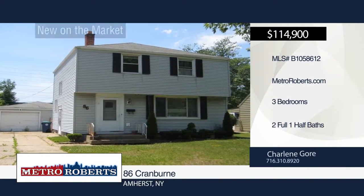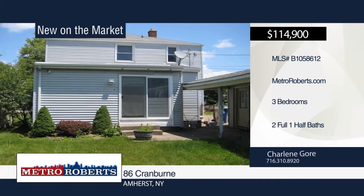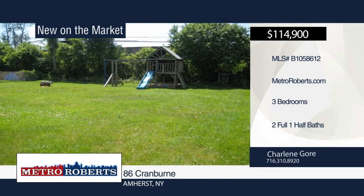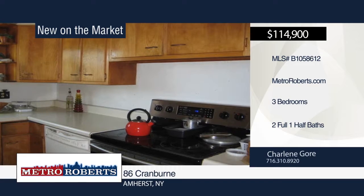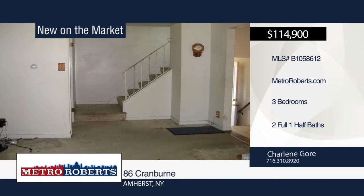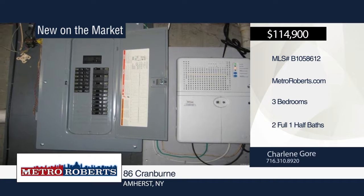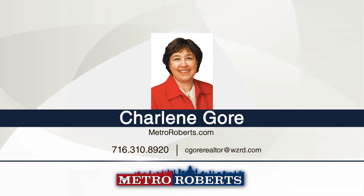This as-is colonial with 3 bedrooms and 2.5 baths is located in the desirable Smallwood Elementary School District. The home is sided with mostly replacement windows. It offers a traditional layout with family room and dated but convenient first floor full bath. The full basement is divided into a rec room and laundry area. The garage is in poor condition and the family room needs replacement. This home is perfect for the buyer with a vision and who is ready to clean, fix, paint, and update. For more information and to schedule a tour, contact Charlene Gore.